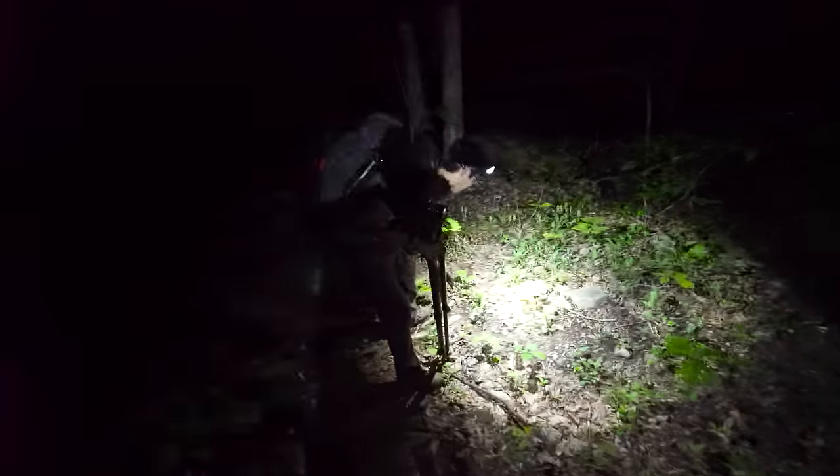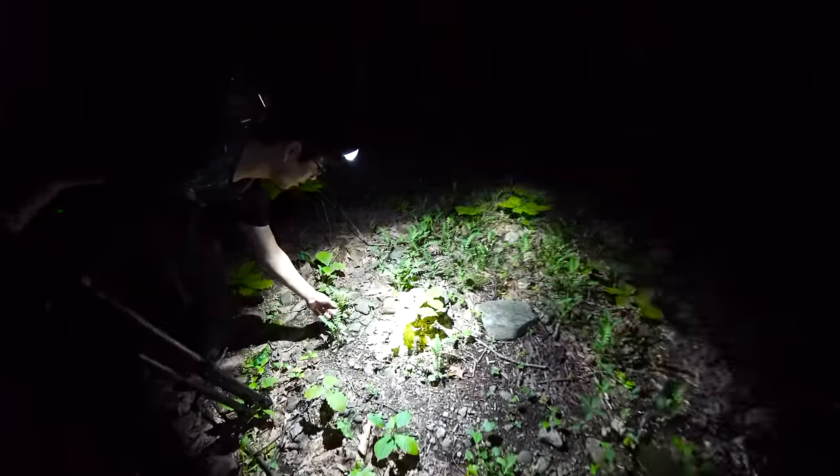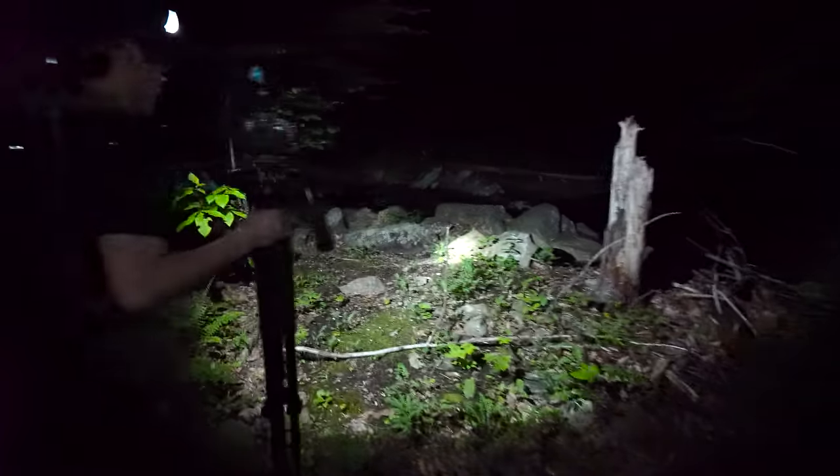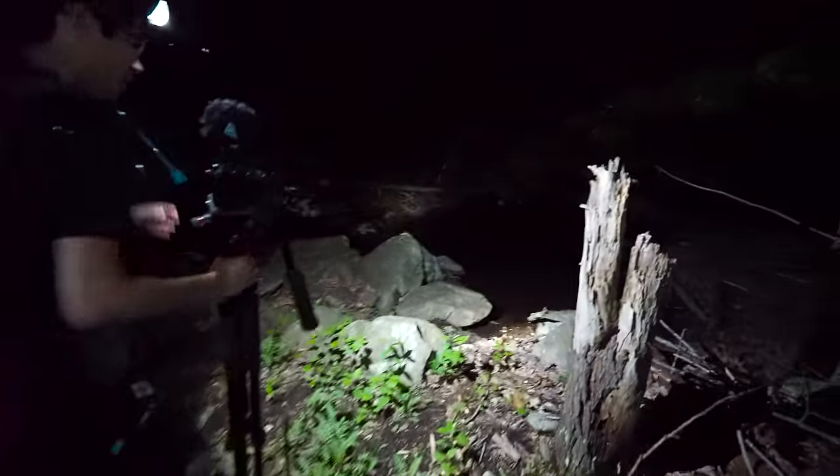This plant down here is an edible wild plant called wood betony. Learned that when I was in the Smokies. We again found a workable campsite close by the stream. In fact, a little bit too close. It was set to rain tonight, and we didn't want to get flooded out.